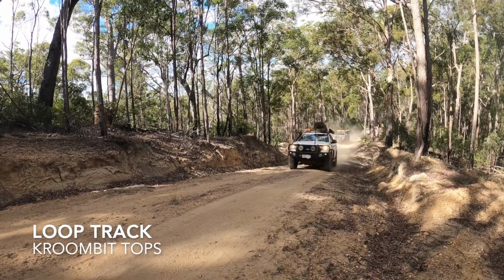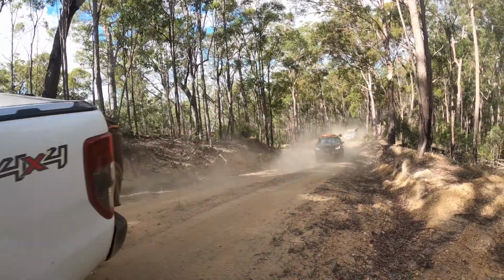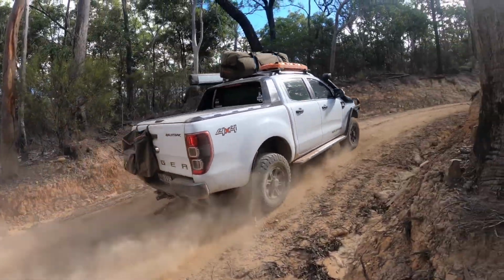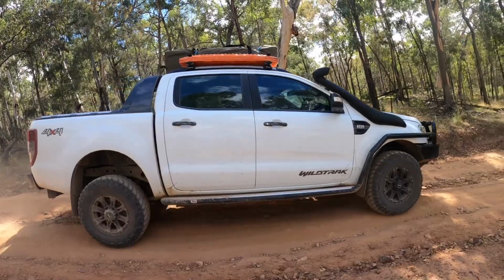The next track is the Loop track. That's in Kroombit Tops National Park. The Loop track, as it suggests, is a loop, and it's a one-way track, so you can only go in a clockwise direction. The first half of the loop is pretty basic. It's mostly two-wheel drive road with a few scrabbly sections. But as you descend down to the Wall Campground, which is also the start of the walking track for the B2 Bomber crash site walk, it starts to get a bit more difficult.